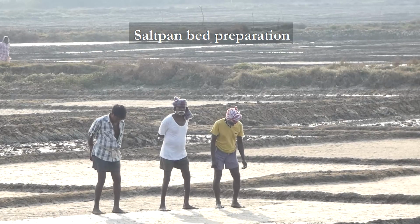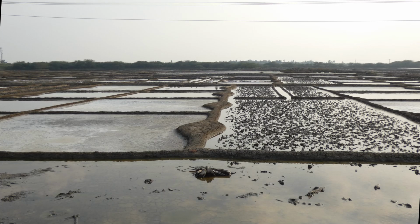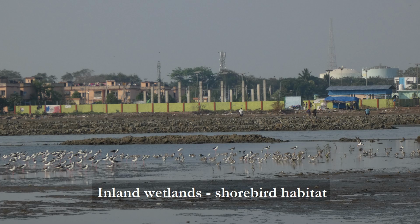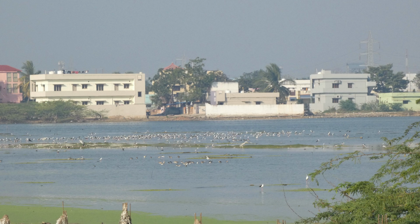temperate regions. Salt pans are known to host a good number of shorebirds, especially during high tide when the shorelines are inundated by seawater. Similarly, some inland wetlands, also garlanded by human habitat, perform a similar function.